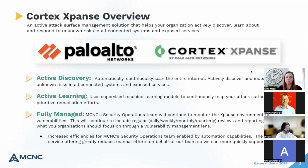So with the Cortex Expanse platform, they're doing just that, right? We provided them seed data, and they are continuously scanning the internet for assets associated with that seed data for your institution, and then we are able to see beyond just those IP addresses that we know about. From an active learning perspective, it's using some supervised machine learning to continue to model what that attack surface looks like for you as a PSU. Again, this is unauthenticated scans of your network perimeter, identifying what those assets are that are associated with you, and then going that step further of identifying those vulnerabilities that are associated with those assets.